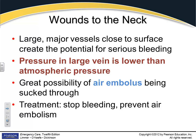Best thing you can do for a wound to the neck is try to stop the bleeding and prevent them sucking any air in through their neck. We really shouldn't be sucking any air in anywhere except where? Right, through our mouth and nose, through our airway. So if we're sucking air in from the chest, what do we call that? Sucking chest wound. We're going to treat it the same way. You're going to put your gloved hand over it, get an occlusive dressing on it as quickly as possible. But of course, you're not going to build up any air in the neck, like you will in the chest.